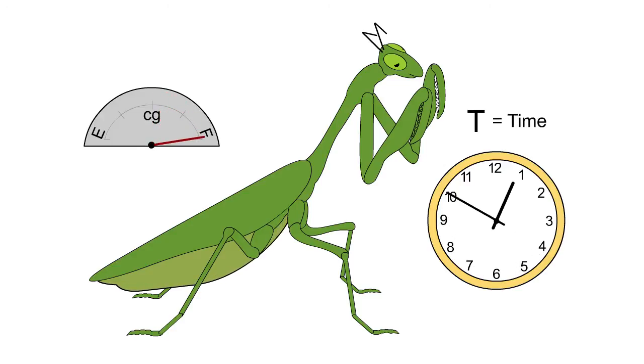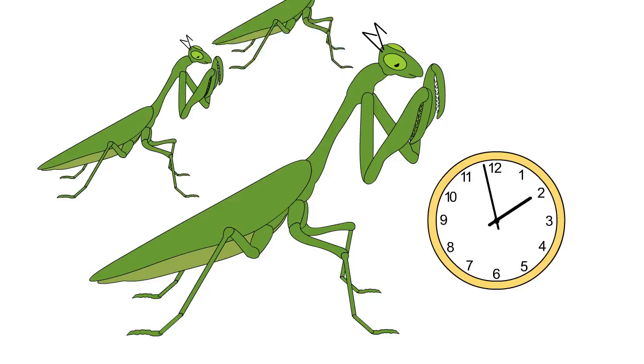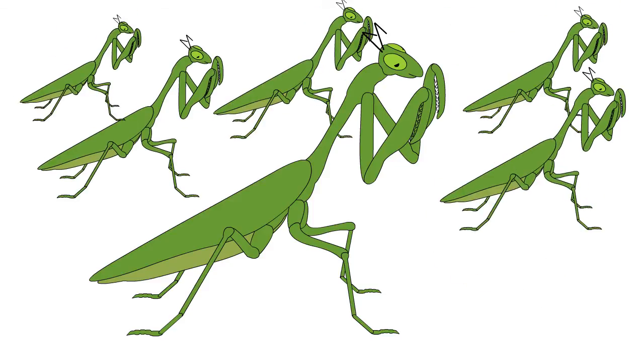After a mantid has eaten its fill, as time passes, the amount of food in a mantid's stomach decreases. By combining the measurements from many mantids, biologists have a fairly accurate picture of how fast mantids digest their food.